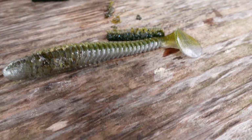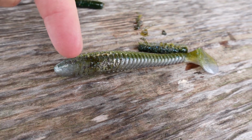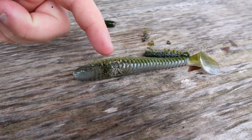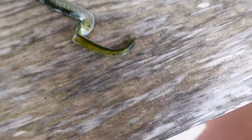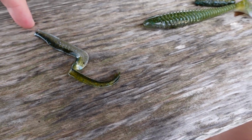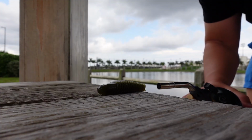All right, well, our first little attempt didn't go so good. I was trying to put this piece right here on the side of this Saucy Swimmer, and yeah, it didn't work. So what I'm gonna do is cut the tail off of this one and put the Mondo worm tail on this bait. Pray for me, let's hope it works.